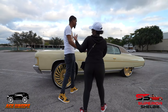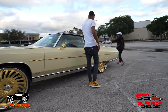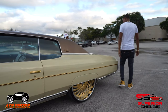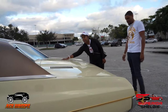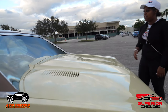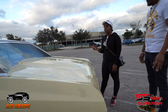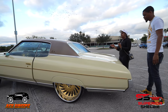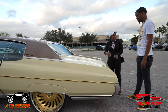Okay, you got music. It's in your trunk, right? Yeah. And so, this is nice. I don't know why I always like the back vents. And it's inside the music box? Yeah. Okay. But I don't want to show it yet. It's a secret. But what size of music do you have in here? 315s. You have 315s in here?